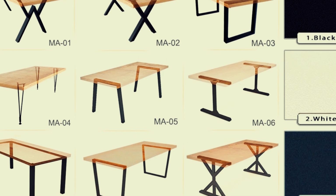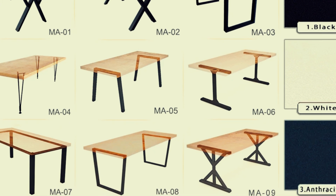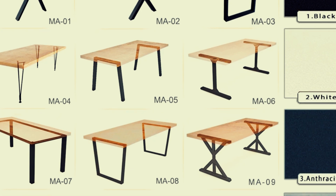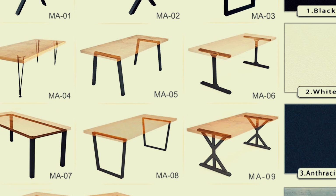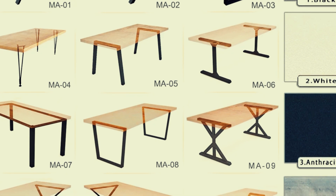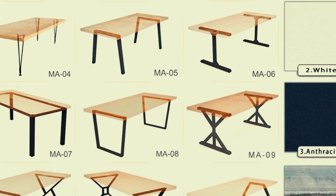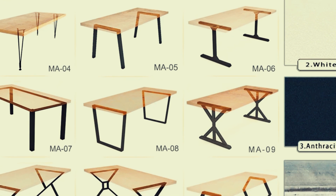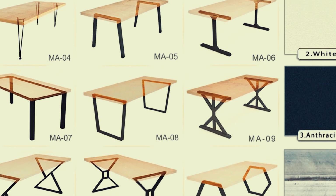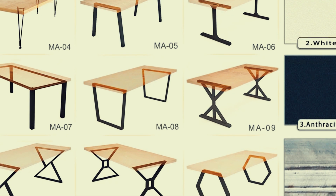The inherent versatility of metal also makes it adaptable to a broad spectrum of design styles, from the crisp lines of contemporary minimalism to the elaborate details of traditional craftsmanship. Metal table legs can be seamlessly integrated into diverse interior design schemes, complementing various materials and color palettes. Whether it's the sleekness of stainless steel in a modern kitchen or the warm glow of brass in a vintage-inspired living room, metal table legs adapt effortlessly to their surroundings.